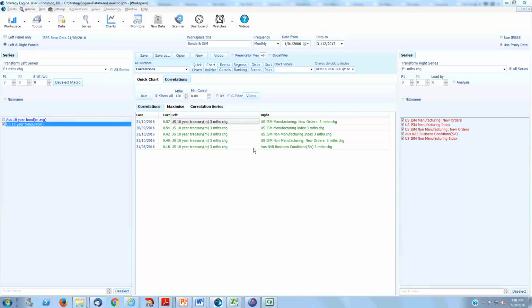What we'll look at now is the correlation between the 10-year US Treasury and the various ISM indices. So what we're doing here is we're looking at 3-month change in the US 10-year, and over on the right-hand side, I'm using 3-month change in the ISM new orders index, the overall index, also the service sector index, and the overall service sector new orders as well. So if we look at over the last 10 years, we can see here it's ranking the correlations, quite a high correlation to new orders.